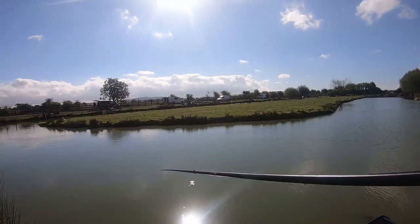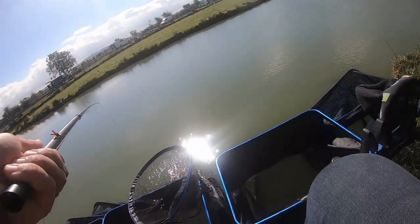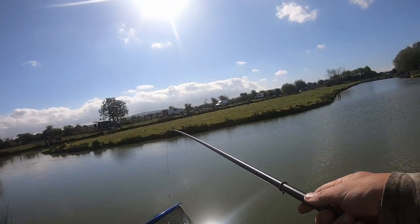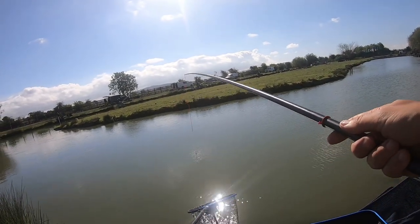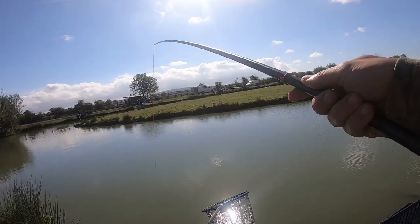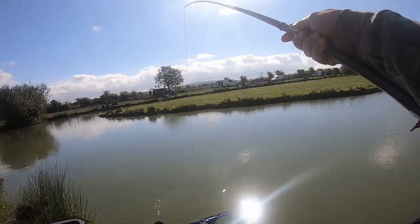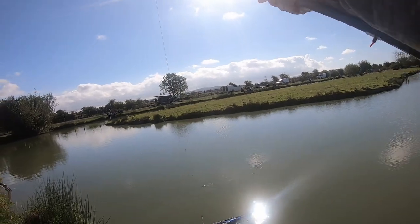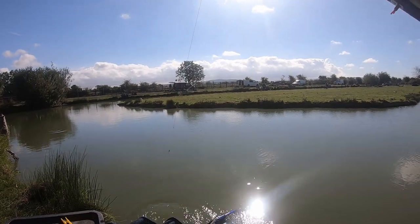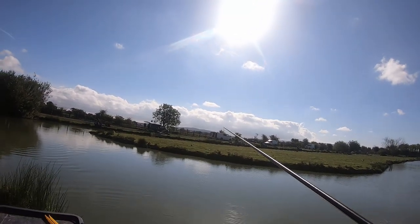That felt like a better bite. Straight in, that was. A fantastic start we're having, guys. I was just about to turn the camera off before I had that first little skimmer. Now I've kept it on, I'm having quite a few. I don't know what's going on with this fish. Fighting very strangely. It's carpy. Oh, I pulled out then. He was quite hooked in the mouth.